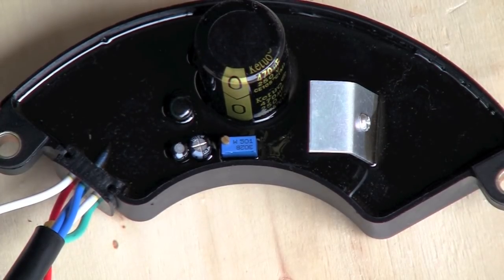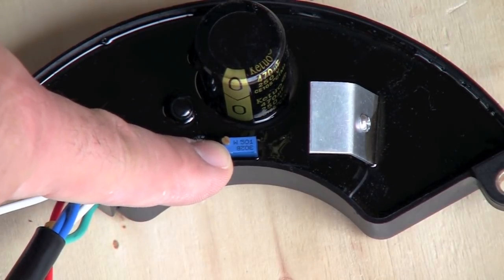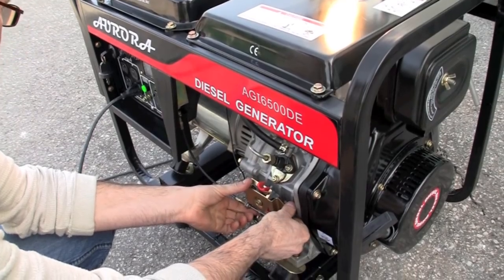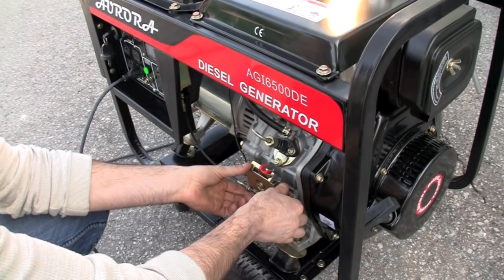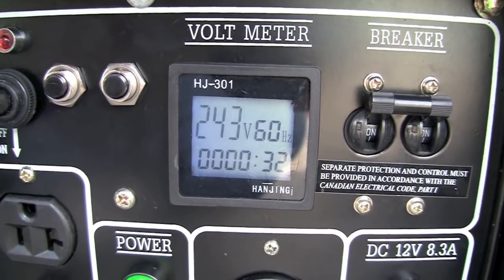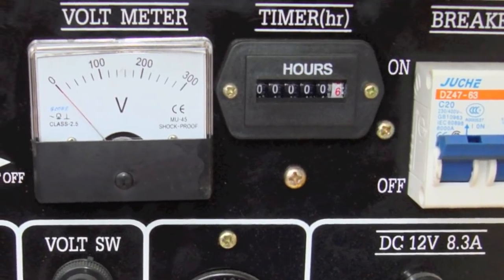You can also adjust the output voltage of your generator yourself. The digital multimeter shows you exactly what the output voltage is. Also important is frequency. Having exactly 60 Hz is often necessary. Only Aurora generators lets you adjust this so you can see it on the multimeter. With others, you have no idea what your output is.